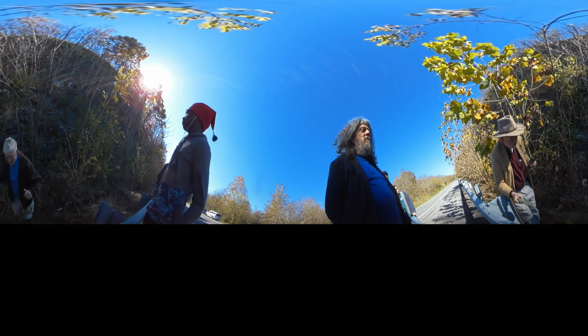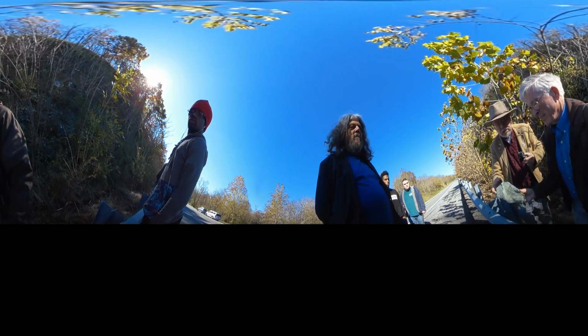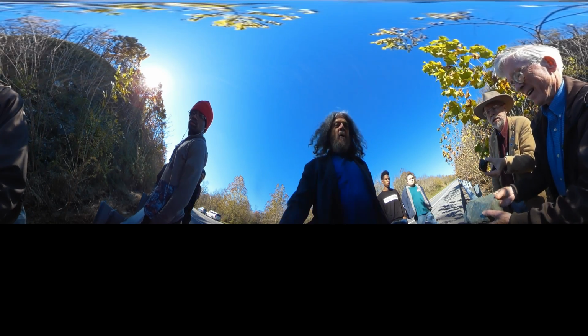However, yeah, that's good. This is the greenstone. Hold it up for this camera. Up, yeah. Well, that's too far up.